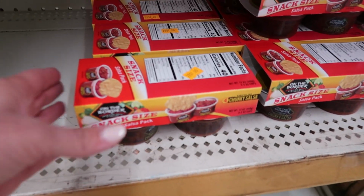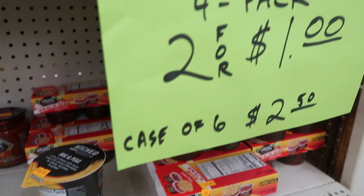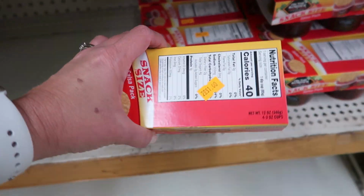Look at these little snack size salsas. There's like 4 little salsa cups in here, and they are a 4-pack, 2 for $1. So this is 50 cents for like 4 little take on the go cups of salsa.